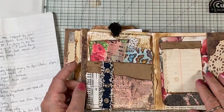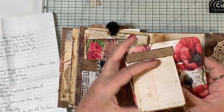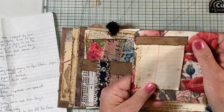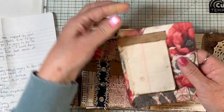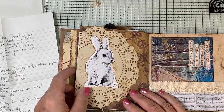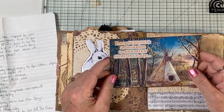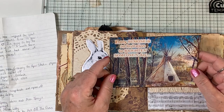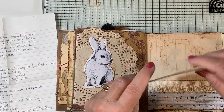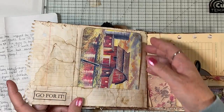Isn't it funny when you go through a journal? It's like just discovering as you go. Oh, isn't that a good idea? This is a napkin. I recognize the napkin, decoupaged. And then she put the tablet right on there. That's a great idea, Amber. Look at you thinking up these things. Oh, every sunrise is an invitation to brighten someone's day. Oh my gosh, I love that. Oh, this journal just makes me happy, Amber. Thank you so much.